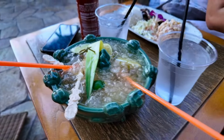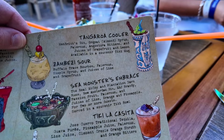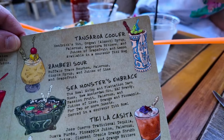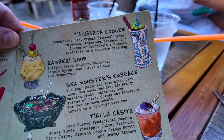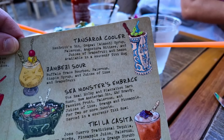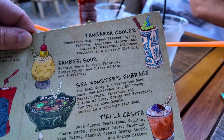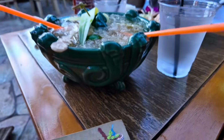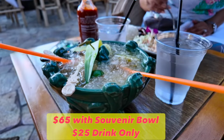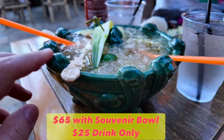This is called the Sea Monster Embrace. The Royal McCoy and the Plantation Dark Rum, New Amsterdam Gin, E&G Brandy Passion Fruit, a whole bunch of other stuff with juices of lime, orange, pineapple. It will serve 2 or more guests. It is available in this souvenir mug if you want. If you decide to get the souvenir mug, it's $65. Or if you don't need the $40 souvenir mug, you can get it for $25.